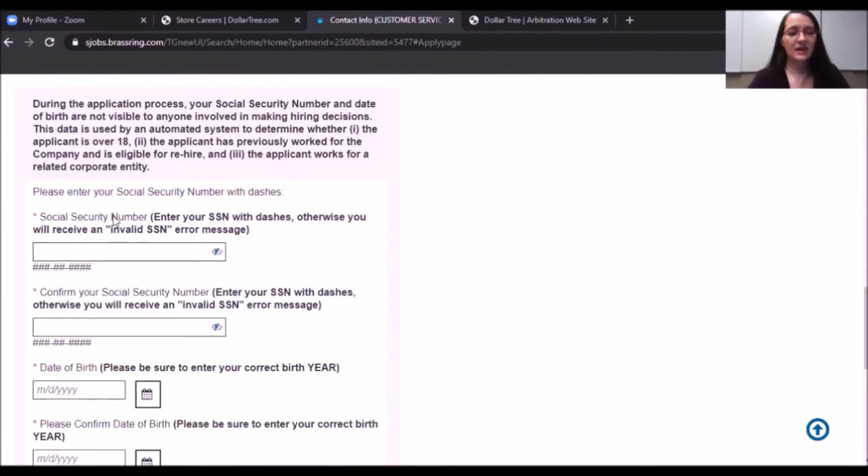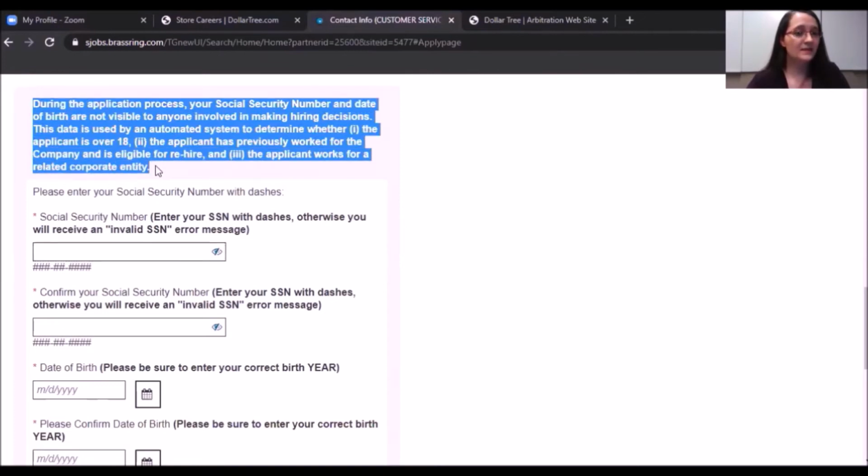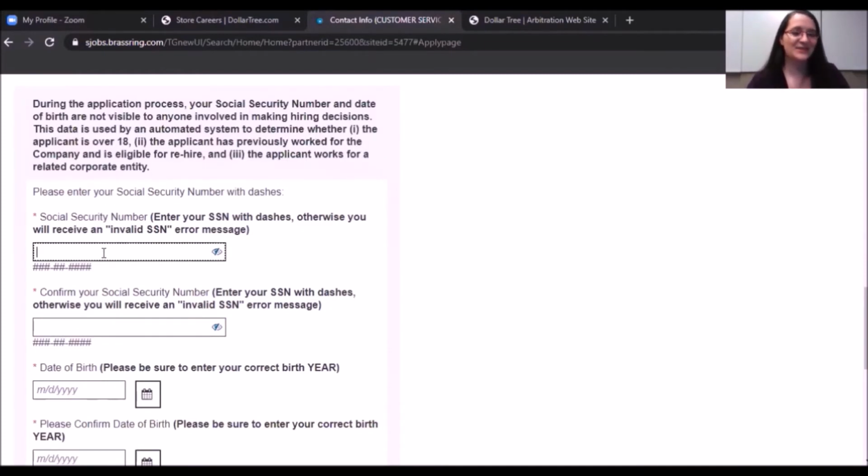All right, the next section asks you to enter in your social security number. This can be dangerous to give out your social security number online. However, in this setting, we know that this is a legitimate opportunity. We came here from the official company website, and they do have information reassuring us that this social security number will not be used in an inappropriate way. So always be cautious about including your social security number, but in this case, it is safe. For our fake person, we are including a fake social security number, one that is not a real number.